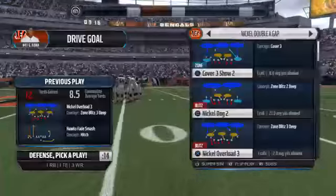What's the old expression? Just move the chains. That's what they did with that throw and catch that time, Jim. It also gives them a chance for 3 more downs.